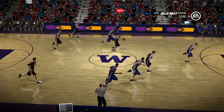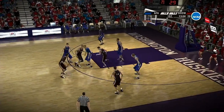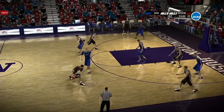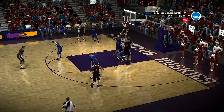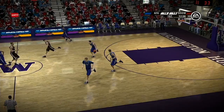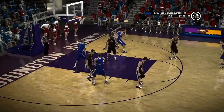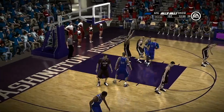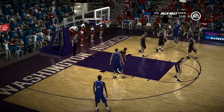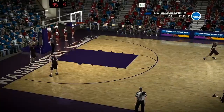And there's a lazy pass. It's stolen away. Turnover. Will it turn into two the other way? Up for two. Screen was there, but the shot didn't fall. That spin move not successful, Dick. I did a great job on the defense not allowing him to make that turn. He nails the shot.